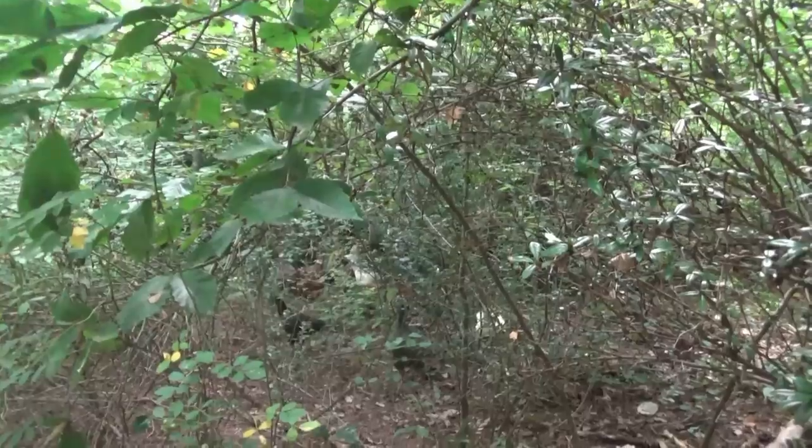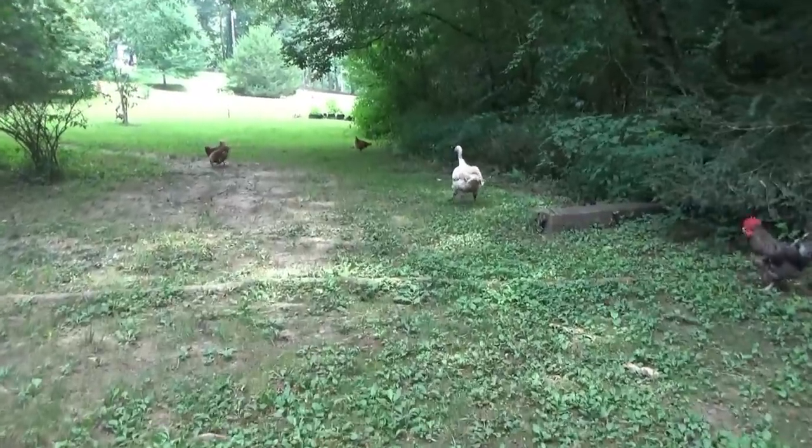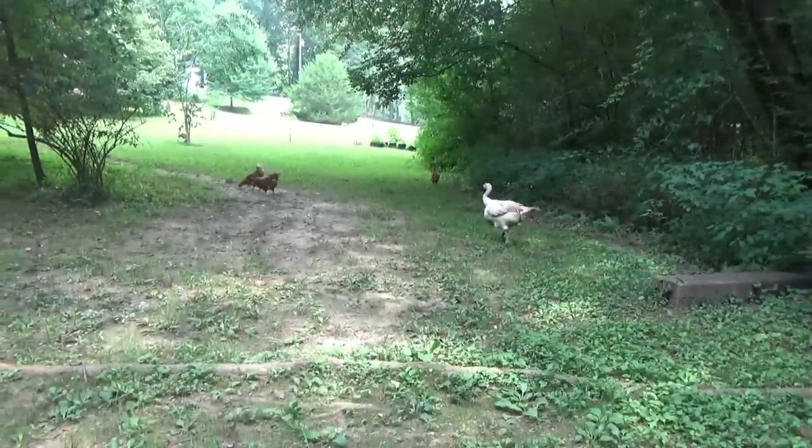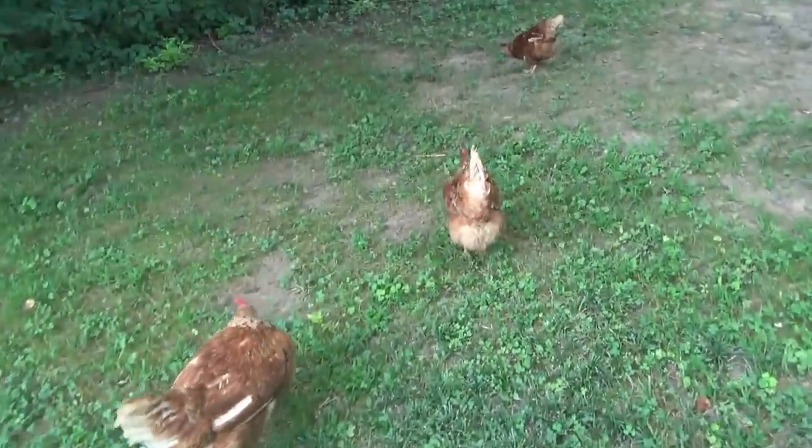That's a guinea. Oh, Miss Turkey's done with her dirt bath. Look at her. Isn't she looking wonderful? These girls here are the ones that we're getting eggs from.